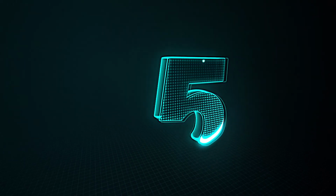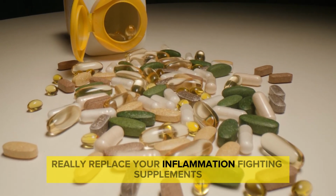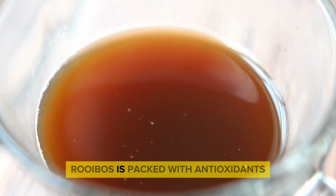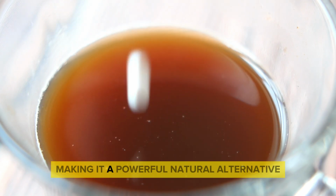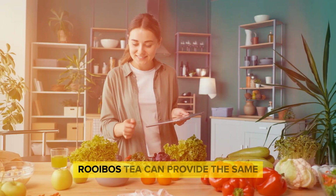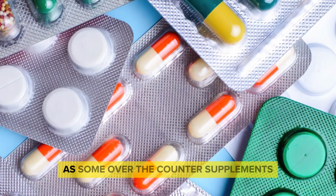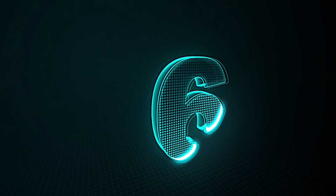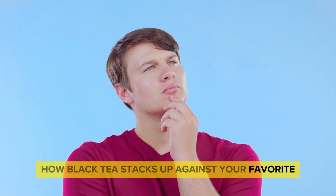5. Rooibos tea. Could rooibos tea really replace your inflammation-fighting supplements? Absolutely. Rooibos is packed with antioxidants that specifically target inflammation, making it a powerful natural alternative. When paired with a balanced diet, rooibos tea can provide the same, if not better, anti-inflammatory effects as some over-the-counter supplements.